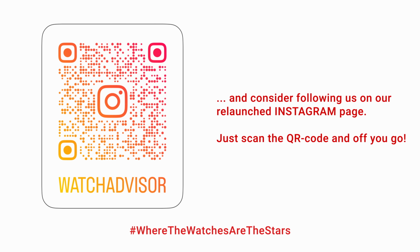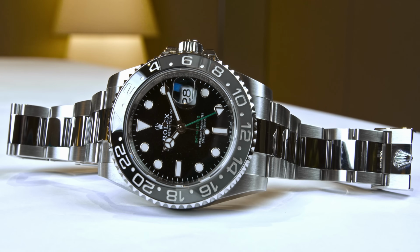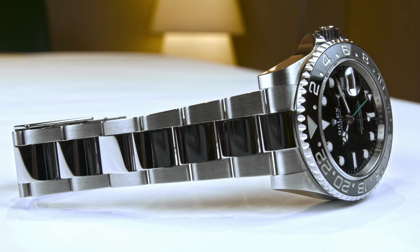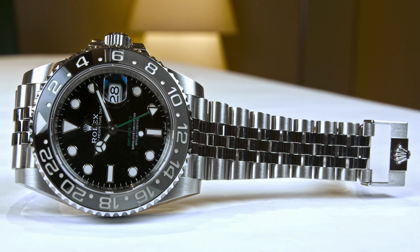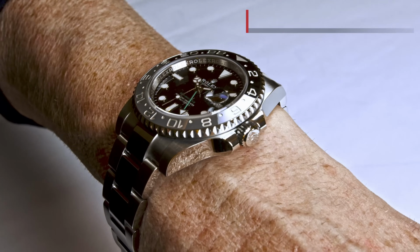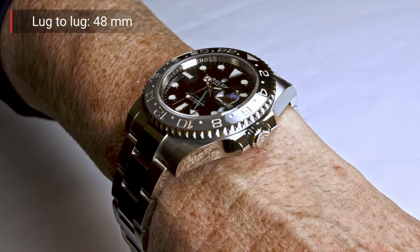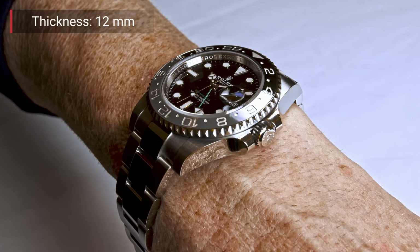WatchAdvisor has all the technical information you want to have. So let me start right away with the GMT Master, available either with the Jubilee or the Oyster bracelet. Both versions are available. It's still the same watch. 40 millimeter is the diameter. The so-called lug-to-lug distance is 48 millimeter. The thickness is around 12 millimeters.